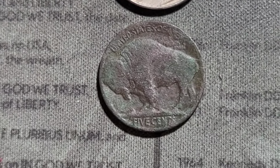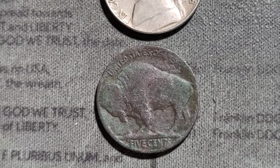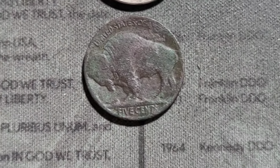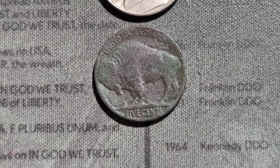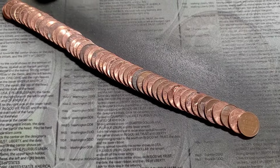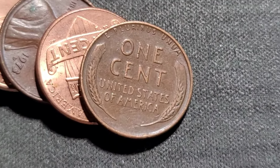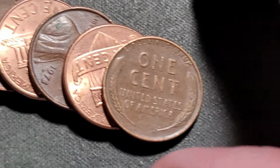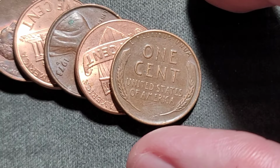All right, I have 2, 4, 6, 8, 10, 12, 13 rolls of pennies to hunt. Let's get into that. Hopefully we can find something cool. Second roll of Lincolns. We had an ender that was reverse facing. I have not seen it. I'm going to say somewhere in the 40s. Probably a 44, but let's see.